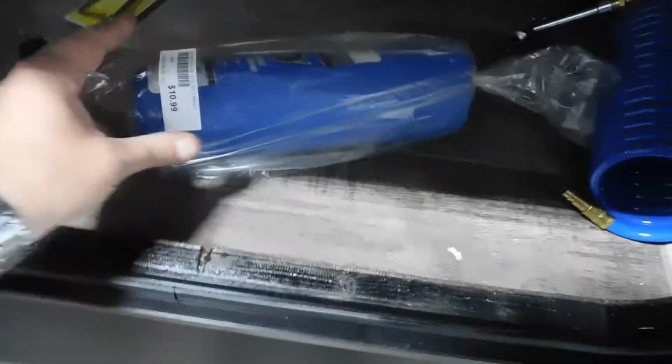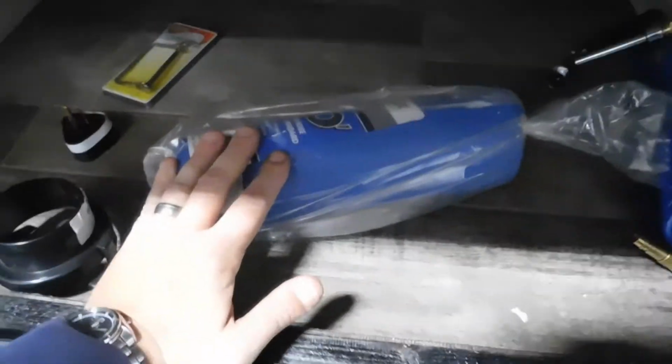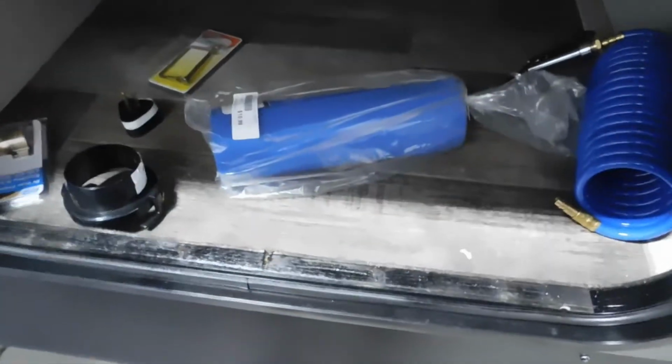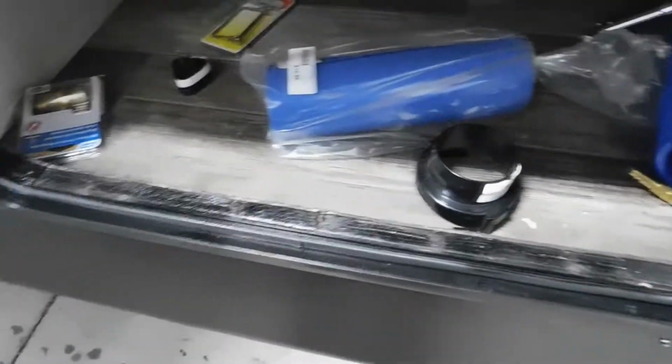I'm not gonna lie, this probably isn't the best sewer hose in the world, so one thing I would do is recommend that you use your 20% off on your date of purchase and get a better sewer hose. It'll be a lot better for you.